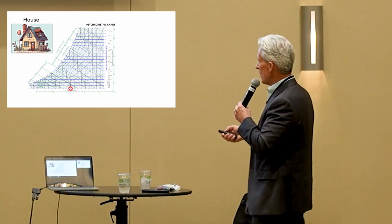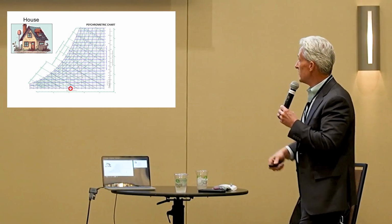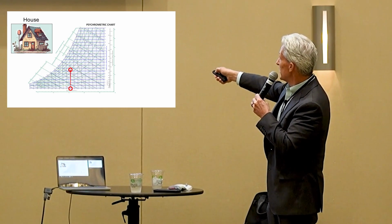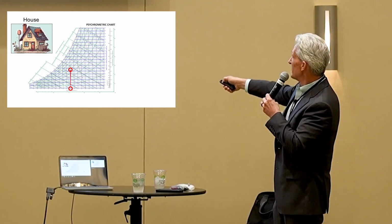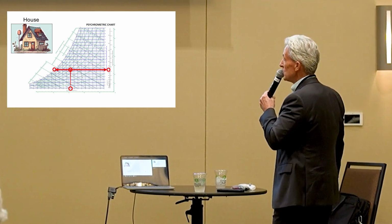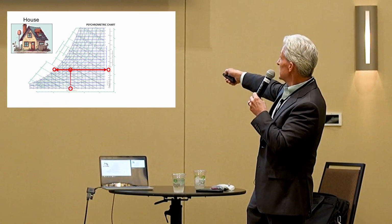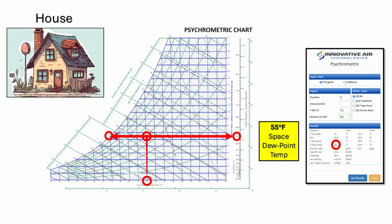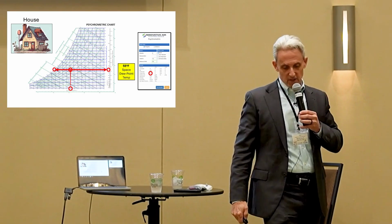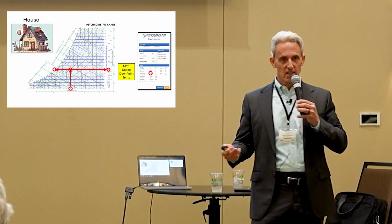So in our home, for example, we may want to maintain it at 75 degrees Fahrenheit, dry bulb. Remember, that's the bottom row of numbers there. So 75 degrees Fahrenheit and maybe 50% relative humidity, which is right here. It's the relative humidity line that falls right in between 0 and 100. If I plot that point on the psychrometric chart and draw a line horizontally from left to right, it will intersect the dew point temperature over here on the far right-hand side. You can see that this is my dew point temperature scale. It's 55 degrees Fahrenheit. It will also intersect the chart at 100% relative humidity, which is 55 degrees wet bulb, 55 degree dew point temperature.